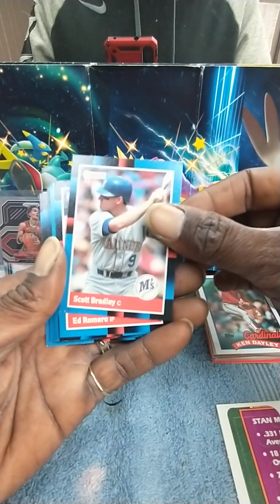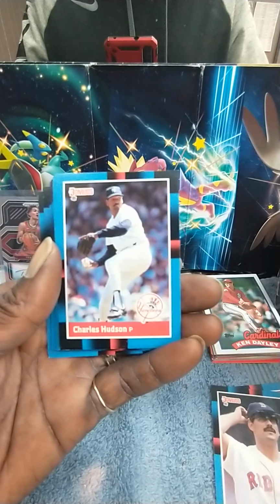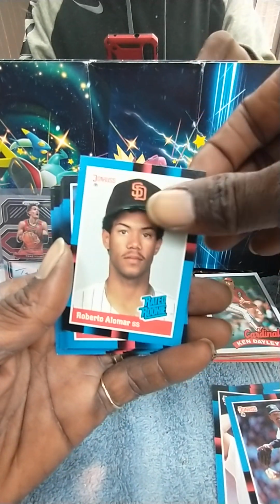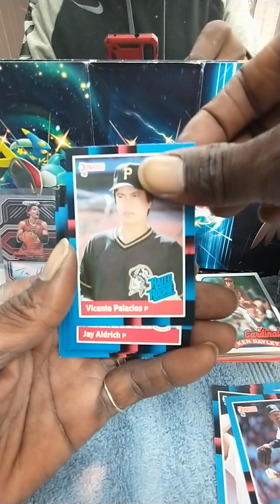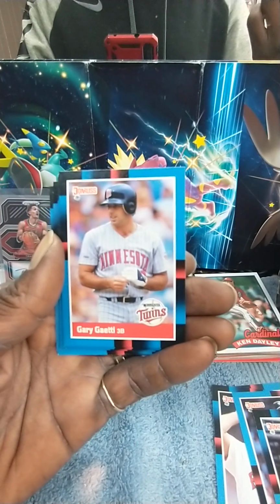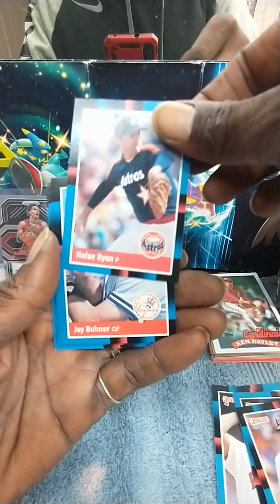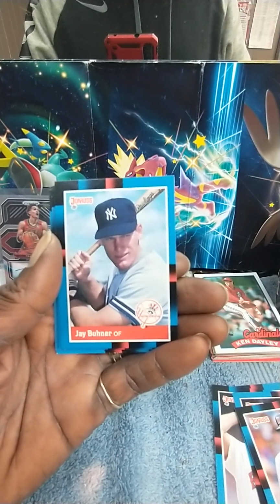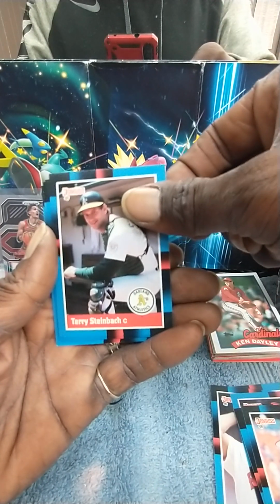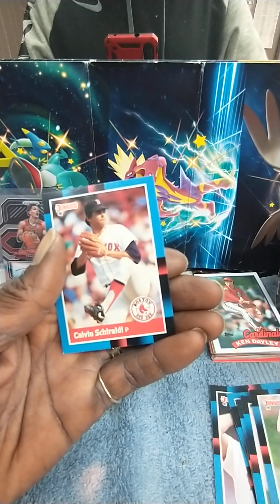All right, Scott Bradley. Ed Romero. Charles Harrison. Roberto Alomar, rated rookie. Cool. Vince, rated rookie. Jay. Jeffrey. Gary. Ooh, Nolan Ryan. I wish it was going to be pitching left-handed. That would have been tight. Jay. Albert Hall. Terry Steinbach. Tim. Jeff. Last but not least, Calvin.